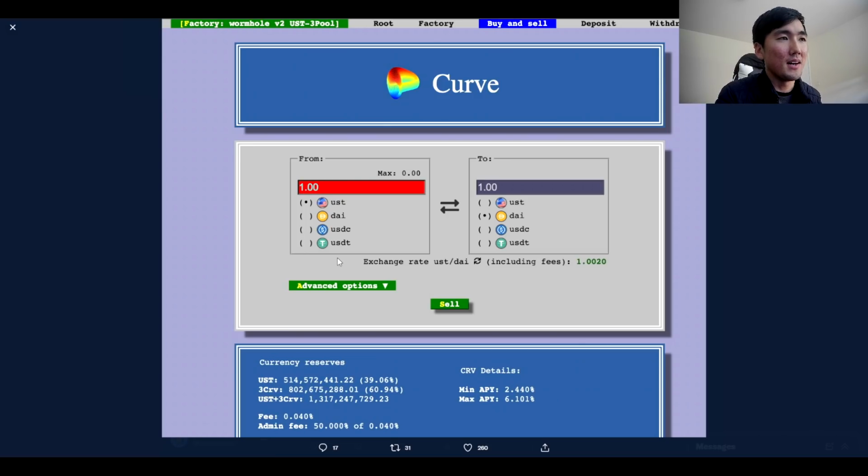But I guess the bullish thing here is, if you look down here, we see that UST has $500 million in this UST 3 pool on Curve, whereas 3 Curve has $800 million. So it's unbalanced by roughly $300 million. And this is bullish for the entire market. Well, it's bullish Luna and BTC, but obviously anything that's bullish BTC is going to be incrementally bullish for the rest of the market, because Bitcoin kind of dictates the health of the entire market.